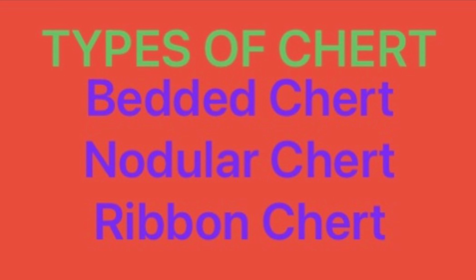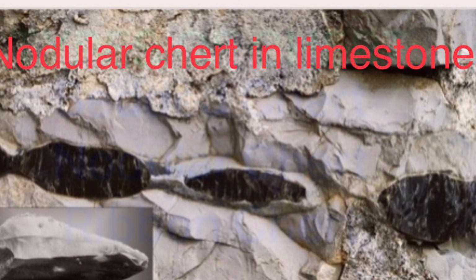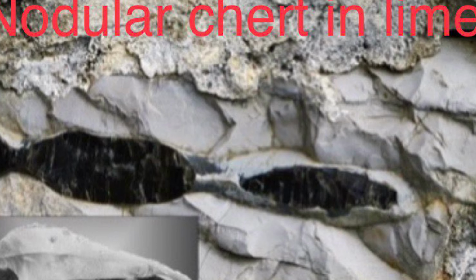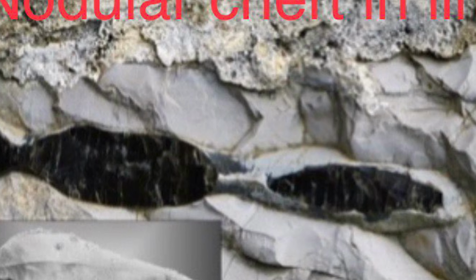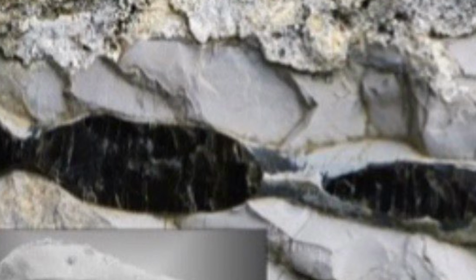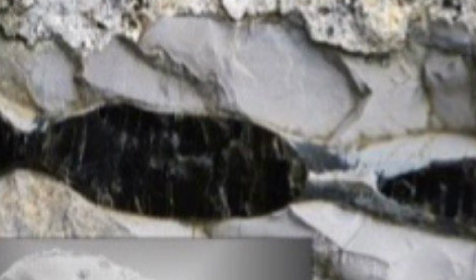The next type of chert that I know about is called nodular chert. Nodular chert forms in limestone when silica-rich creatures like sponges, starfish, and crinoids die, and circulating water picks up their silicon and deposits it in these chert-rich nodules.